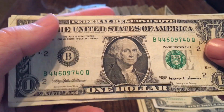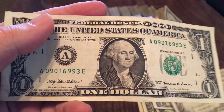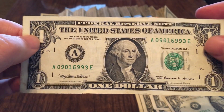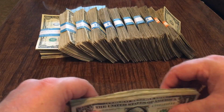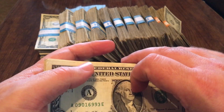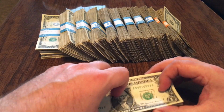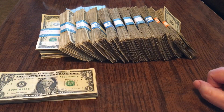And for old notes, I only found 2 that were old. This was 1999, and the other one is 1999. This one's in really nice shape, though. So that was it for my finds. Lots of trinaries, a couple stars, a couple quads, only 2 old notes, and they weren't that old. But that's what happens. You don't find stuff every single time that's going to be worth a ton of money.